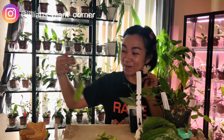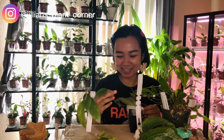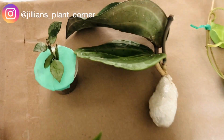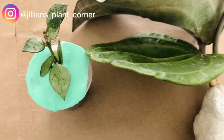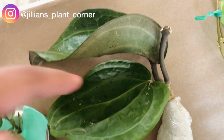My Hoya species double Philippine cutting. This is so awesome. I got a lot of bonus and free cuttings and Hoya cutis porcelana RJ1. Close-up of these plants, the Hoya cumingiana Eskimo, and then my latifolia with the deep veins there.